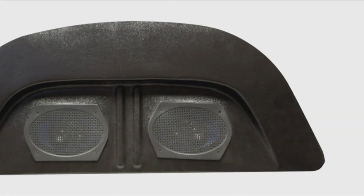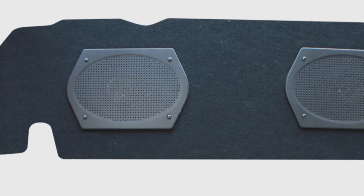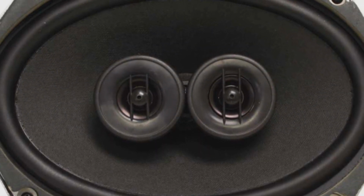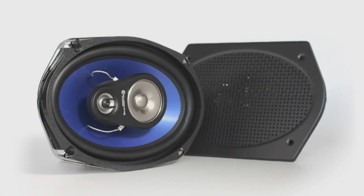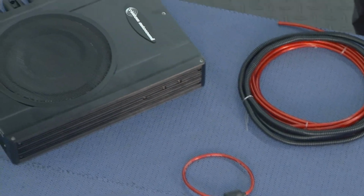There's also special speaker panels for Volkswagens and for old Thunderbirds as well that'll fit the original look of those cars. Now, if there isn't something that is custom, just like with the stereo units, when you're talking speakers, you can check out their universal speakers. They have them in lots of different sizes. There's also a couple of undercover ones that'll slide under your seat.